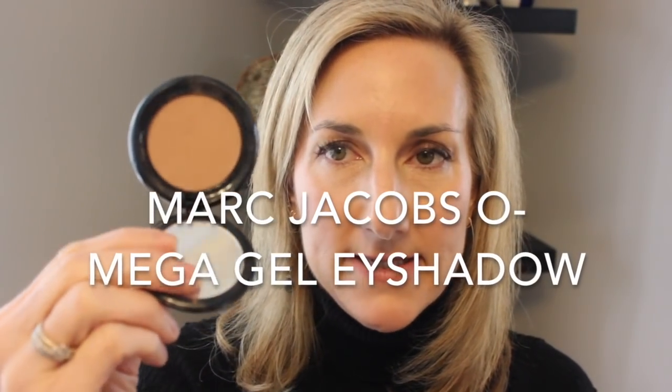I absolutely love this. This is like my day-to-day crease shadow. It's a big pot of it that I absolutely love. The formulation is beautiful. I think it's great for mature eyes, and I use this.